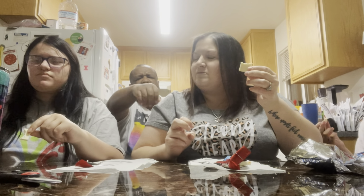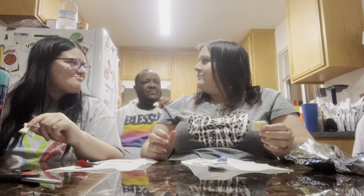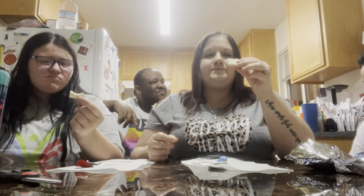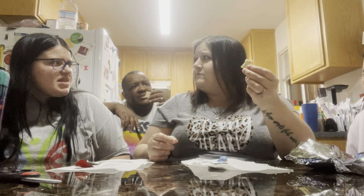Let me see the packaging real quick. This is good. It's just really good. I'm putting that in my pocket. You have to share. He's loving it. I don't know how much of this I could eat because it is very, very sugary. I thought it was going to be white chocolate, but this tastes different. This tastes milky. It honestly tastes like milk.